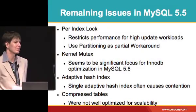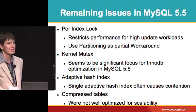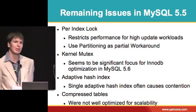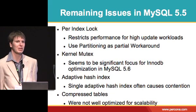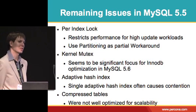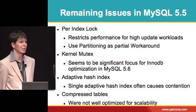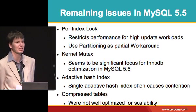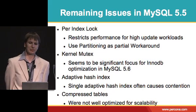Adaptive hash index. That is another big deal, right? In MySQL 5.5, we still have adaptive hash index, which can speed up access through indexes a lot, but it can also be a huge contention point. And in a lot of cases, we have a pretty bad choice, right? Well, do you want to remove adaptive hash index so we get, let's say, half performance with low number of threads, or do we want to enable adaptive hash index and so things do not scale with many threads? Well, that is not a great choice to have.